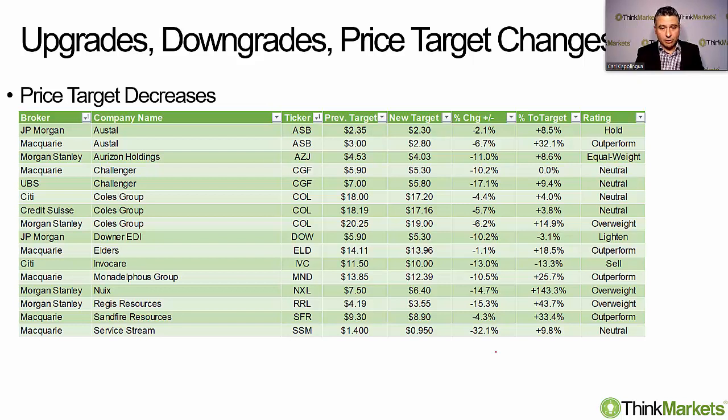And on ServiceStream, Macquarie dropping their price target by a considerable amount there, 32.1%. Still about 10% upside left in it. Macquarie retaining a neutral rating, and the broker blaming ongoing delays with the NBN rollout, hindering ServiceStream's ability to provide their ongoing services around that project.